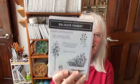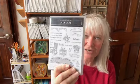All right, Delicate Forest. Is that what we're doing today? Yes, it is. Delicate Forest is what we're doing today. And I like this set. This is coming back in the new catalog. I am so glad. I'm also using the little rocking chair from this Lazy Days. Now, this little porch set is so fun and cute.